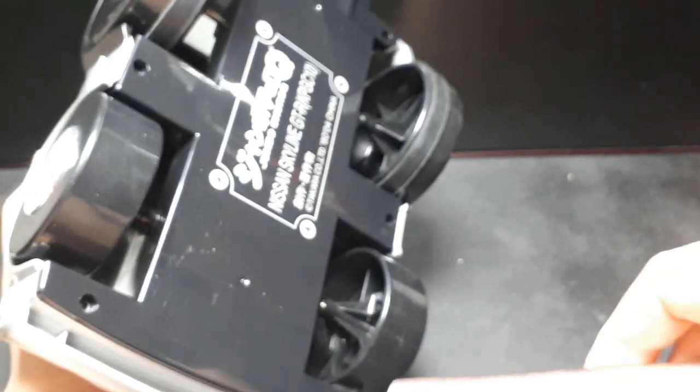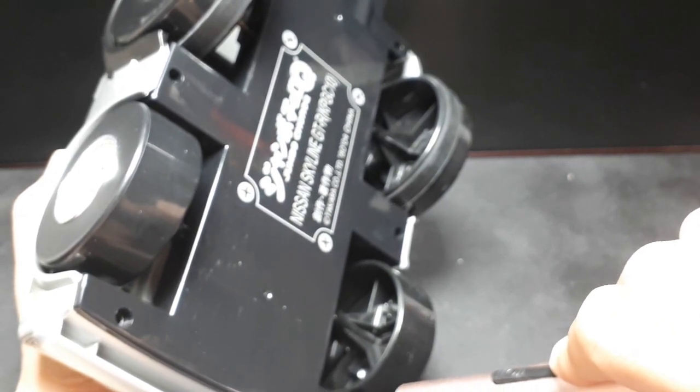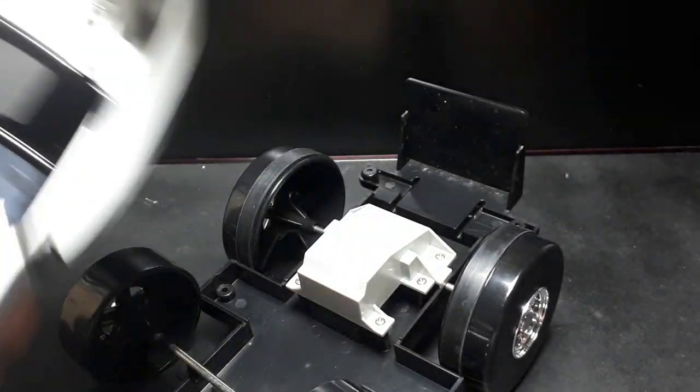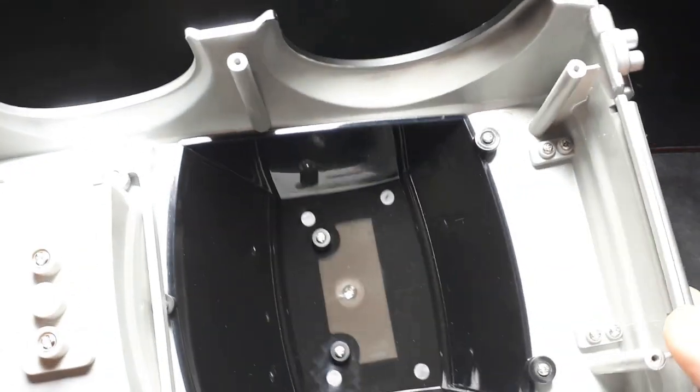I got a magnet bar above, so that's where I'm sticking these screws. No, both of them pulled away. Alright, let's see what the bottom of this looks like. Oh boy. Alright, so yeah, a bunch of screws holding this all together.